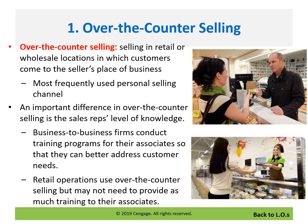Others respond to appeals such as personal letters of invitation from store personnel and advertisements for sales, special events, and new product introductions. An important difference in over-the-counter selling is the sales representative's level of knowledge. B2B firms conduct training programs for their associates so that they can better address customer needs. Retail operations use over-the-counter selling but may not need to provide as much training to their associates.